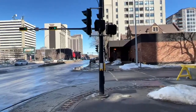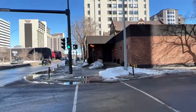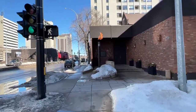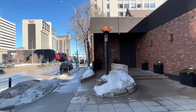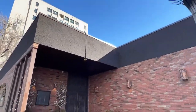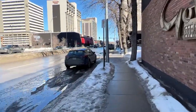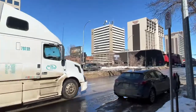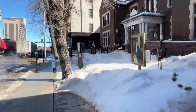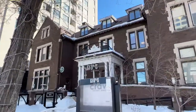Over here we have Gulf's, which is a steakhouse. They always have that torch burning there in front of it. Gulf's, sorry, I said Gulf's. And this is Crave here, nice restaurant I haven't been to recently, but this building used to be the Assiniboia Club.